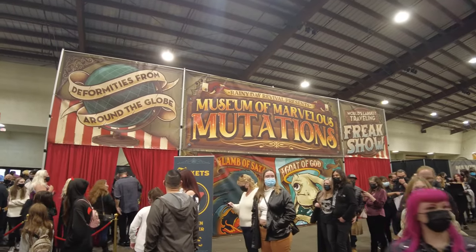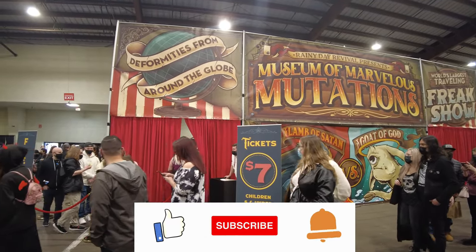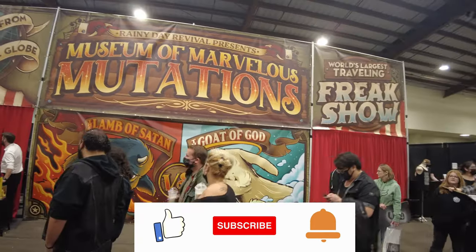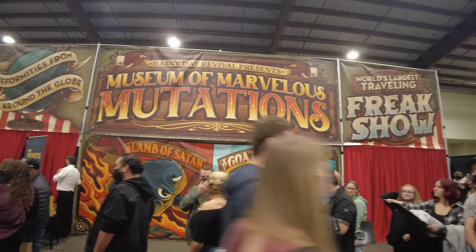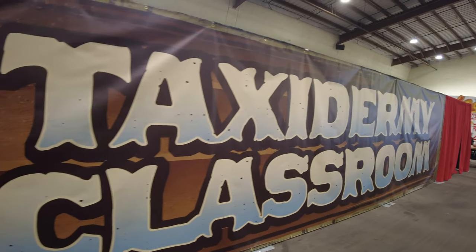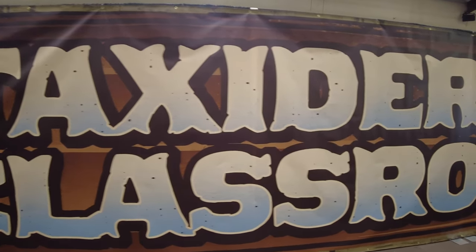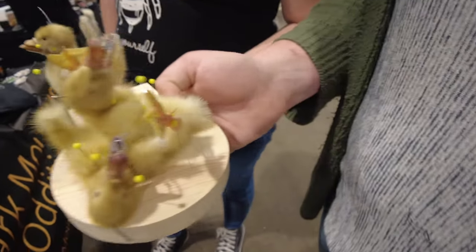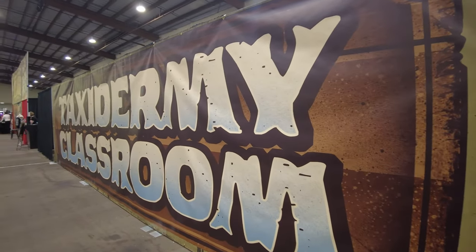The Museum of Marvelous Mutations, a little bit of a sideshow attraction where you're going to see things like mutated animals, or ones that come up with double heads, one eyes, and some other world records and types of just natural oddities. Unfortunately, photography and videography is not allowed in there, so I won't be able to show you anything. Also, something I found interesting is that they were offering taxidermy classes during the expos. I'm assuming this is probably at all the other locations too. This one in particular, you were able to make your own two-headed duckling.